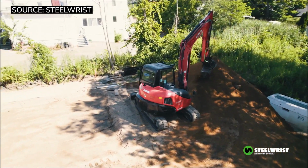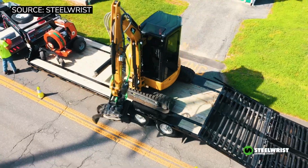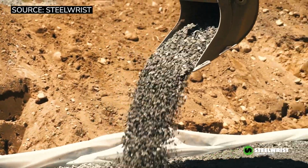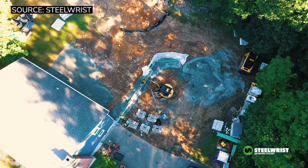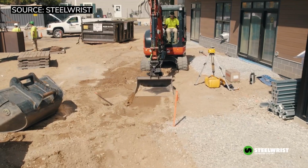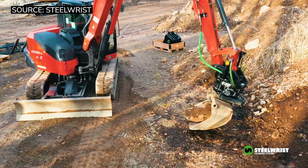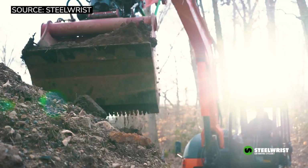You don't need the extra weight of the tilt rotator if the only thing you're going to do is this. So improve your cycle time, have a bigger bucket, don't wear out the product with no use. So then you would sandwich, take away the tilt rotator, put it to the side, and go on a bigger bucket. But then as soon as you need that finesse and you're going to do those cleanup jobs, or it's tight and you can't really reach, then you just put the steel wrist back on.